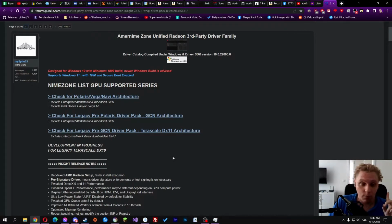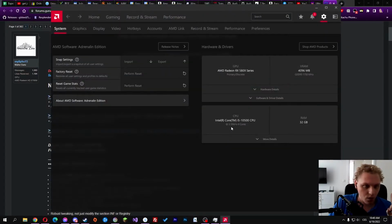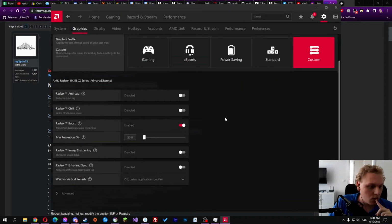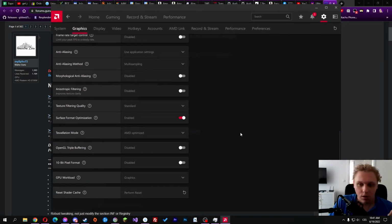Also, one more thing, if you plan on installing this natively onto your hardware, which is what I did, make sure that you do one thing. I think it's under graphics actually. Under graphics and advanced, I believe. Yes, so open up your AMD control panel. If you install these natively, make sure to use DDU, which is Display Driver Uninstaller. Use that first, clean up everything from there.